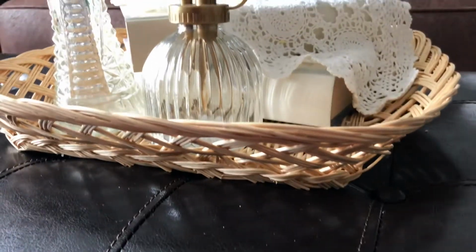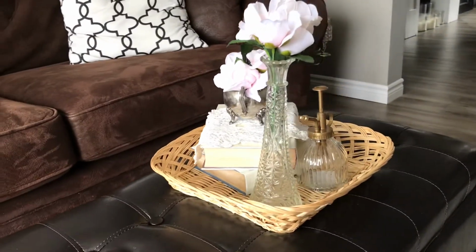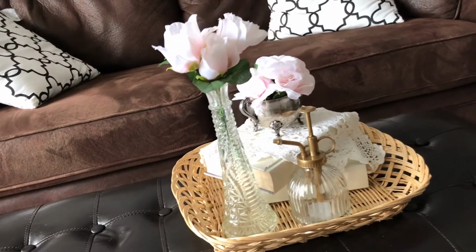Another thing I like to do with baskets is I will also use baskets as trays. And this will help to create a little vignette or an added decor in a certain area. And for me, those trays really help to frame out that decoration and make it stand out that much more.